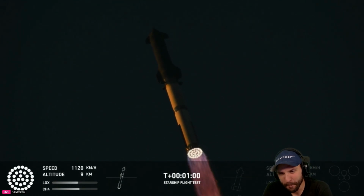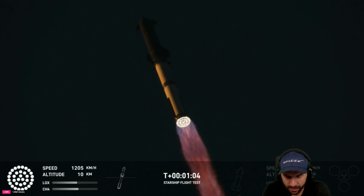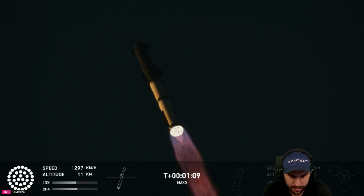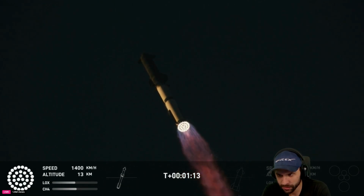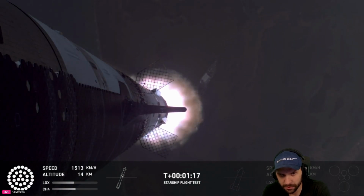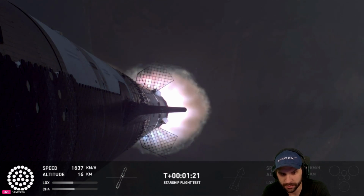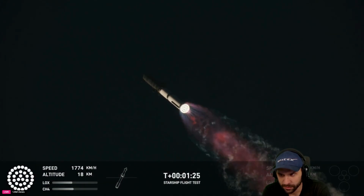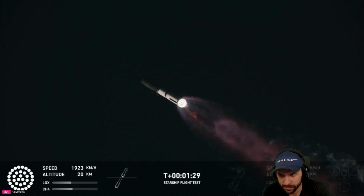Max Q. Maximum dynamic pressure. Now passing through the maximum aerodynamic pressure, the most stress the vehicle's going to see on the way uphill. Vehicle's pitching over. Our next major milestone coming up is hot staging. We're going to see the engines ignite on ship to push it away from the booster.